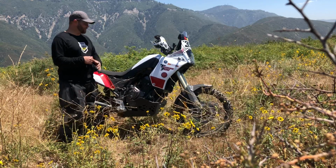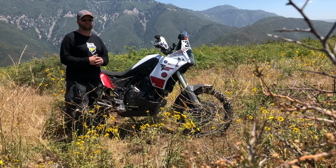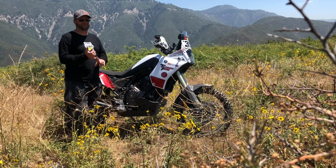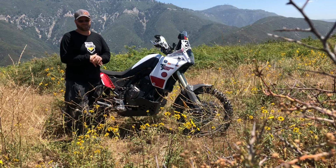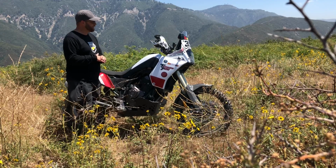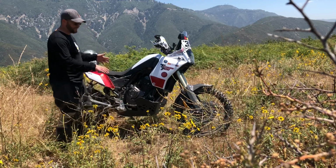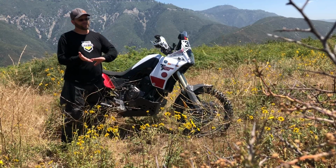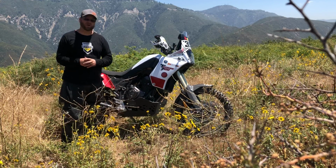Now the first thing I noticed swinging my leg over, it has one of the lowest seat heights of all of the big adventure bikes. I can tippy-toe both feet on this bike. I can't do that on a KTM, I can't do it on an Africa Twin, and I surely can't do it on a big BMW adventure bike. Unless you get the lowered version with the lowered seat, but that completely negates the reason we're buying these motorcycles: long travel suspension, being able to handle well on the road, being able to tackle relatively rough off-road.